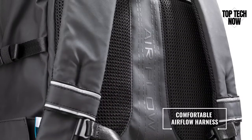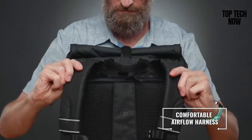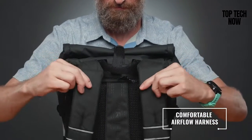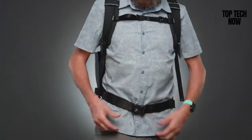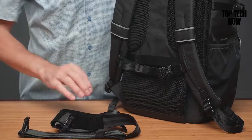The airflow harness comprises ventilating 3D air mesh and Tenba's pivot fit auto-adjusting straps to ensure a comfortable fit. The hip belt can be used to support the weight of the bag when it's loaded, or the belt can be easily removed when loads are lighter.